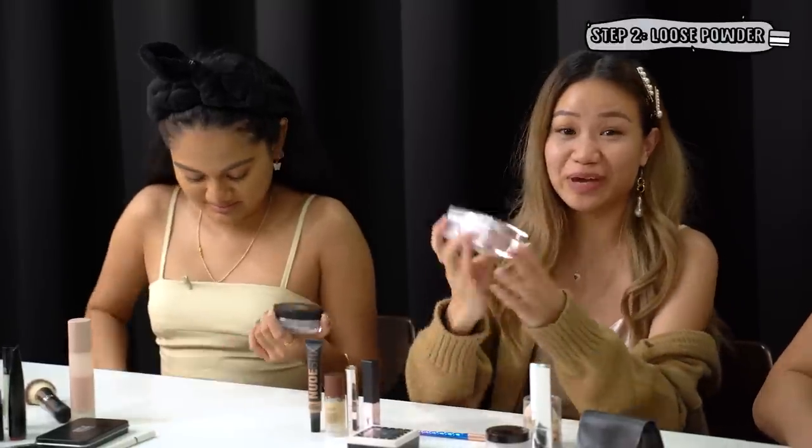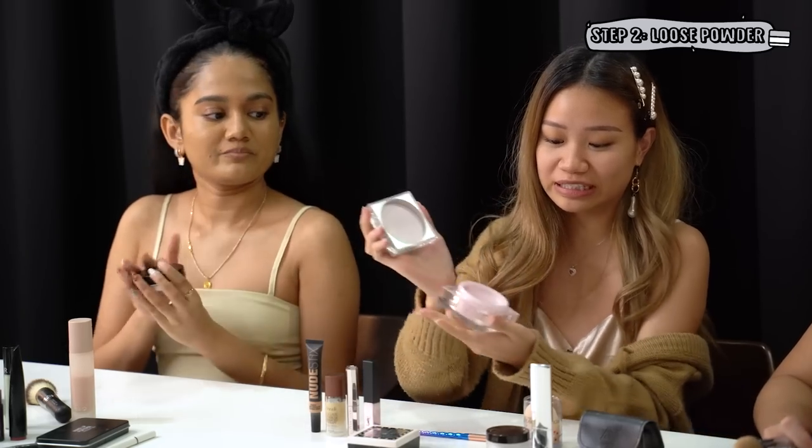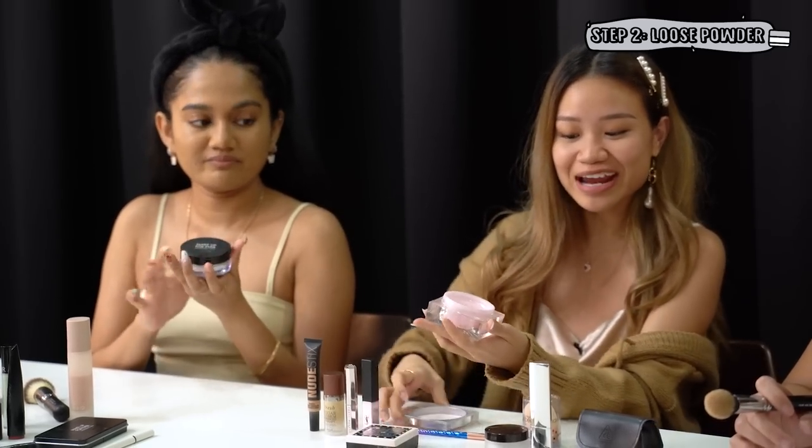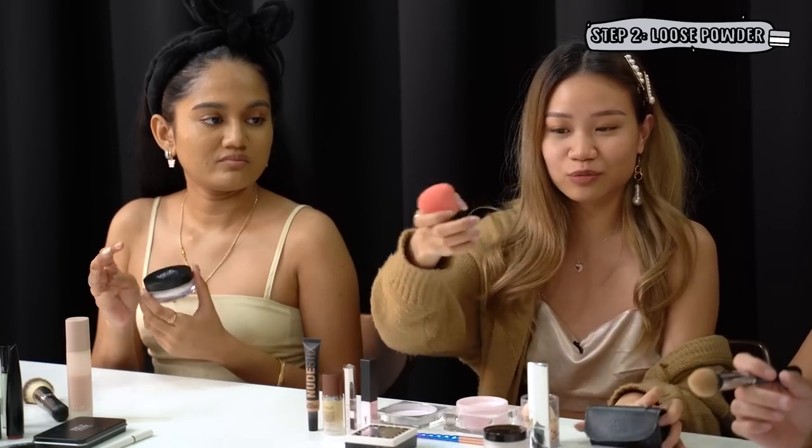My one is from Becca. I wanted something that is more radiant, but not too crazy. So this one is quite thin. And after you apply, it's very radiant, and it's not thick. And I'm using a brush from 3CE.